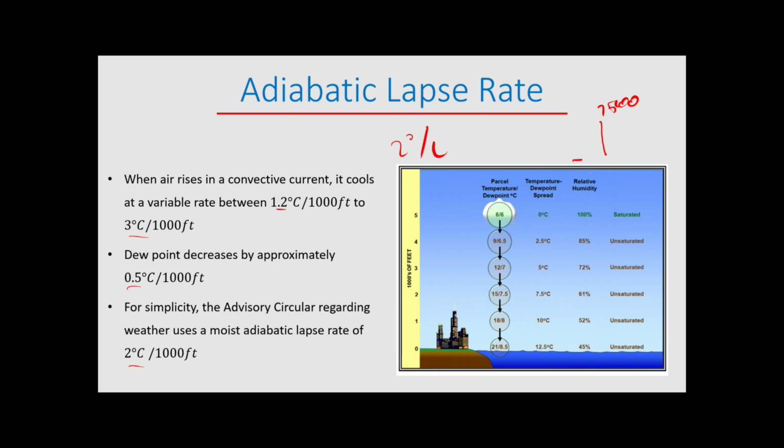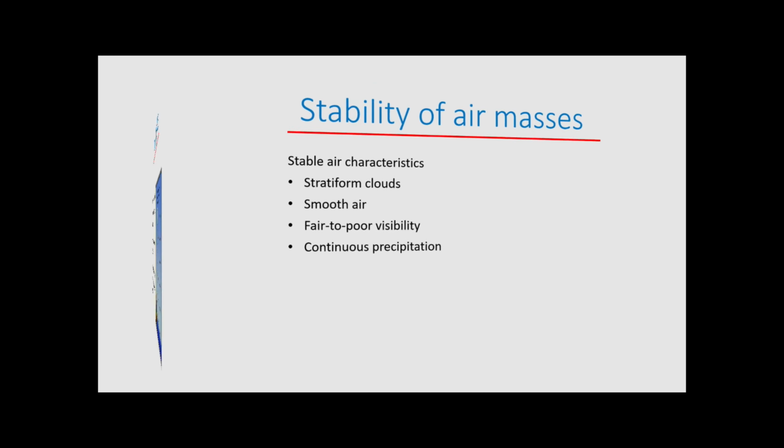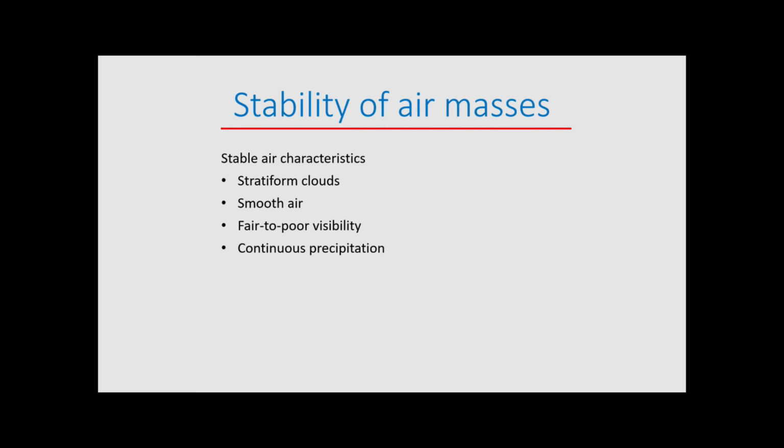If it's 15 degrees Celsius here at the surface, we're trying to find out at what point 0 degrees Celsius is. It's 2 degrees per 1,000 feet, so about 7,500 feet is going to be our freezing level. So you can use this rule of thumb essentially to figure out where your freezing levels are. Hope that helps. All right, now let's talk about stability of air masses.